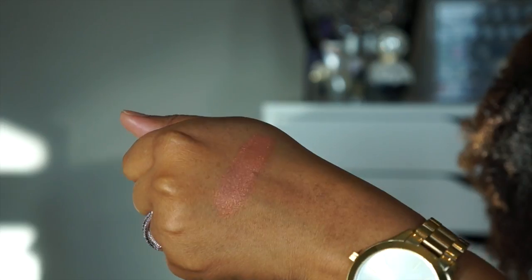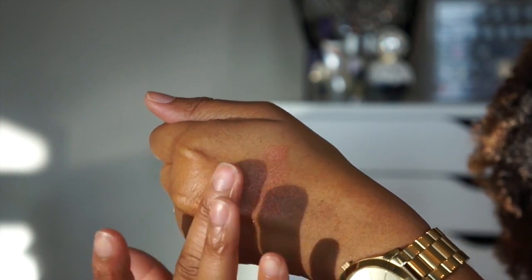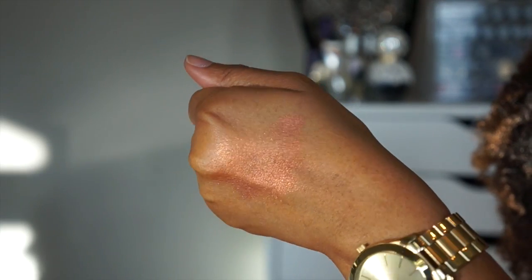And I know I showed this in a haul video not that long ago, so I haven't been using it like a full month, but I still constitute it as a favorite because it is literally one of the most favorite products I have tried recently. So yeah, it's just a very pretty rose gold copper tone, and it can be used as a blush or a highlight.